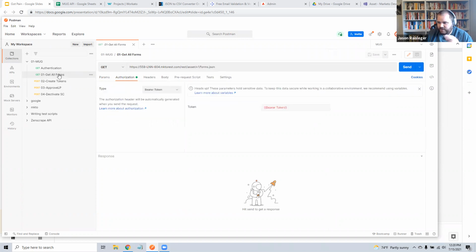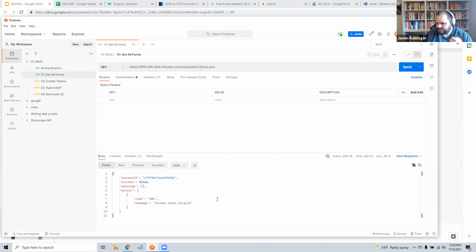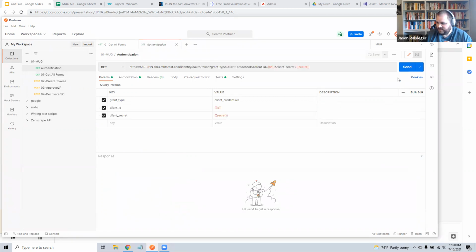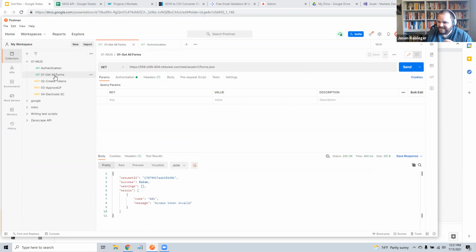Now, before I authenticate, I'm going to try to run this. This is just a call to get all forms, but it does it by default 20 at a time. I'm just going to click send. And we'll see I got access token denied because I didn't run the authentication. Now I actually have these as variables, so I can just click send here. And we'll see now I have an access token that lasts 1 hour. I believe that's in seconds. So now I can try running this again.